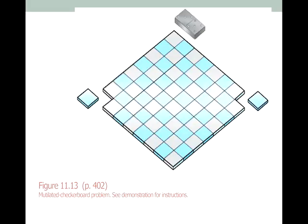So this is the mutilated checkerboard problem. What they tell you to do is you have a checkerboard, so it has 64 squares, and we're going to take away 2 of them. So I've got 62 squares. I've got these dominoes here. If I have 31 dominoes, can I cover every square on the board with those 31 dominoes?